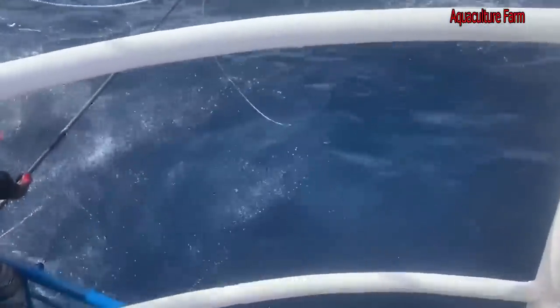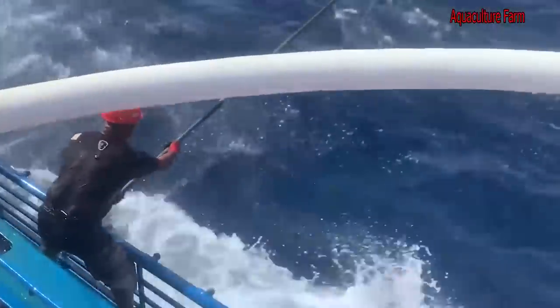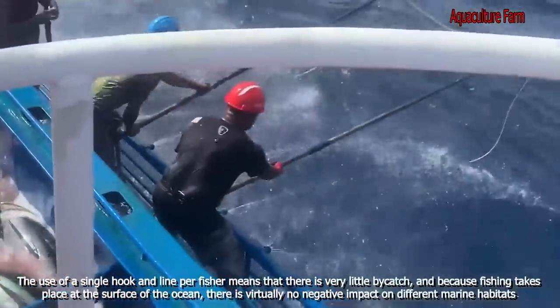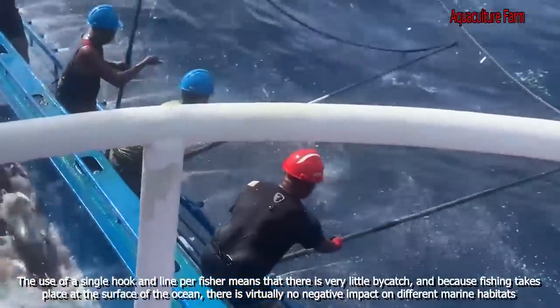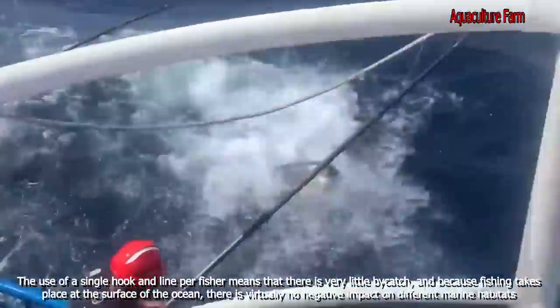Non-target species. The use of a single hook and line per fisher means that there is very little bycatch, and because fishing takes place at the surface of the ocean, there is virtually no negative impact on different marine habitats.